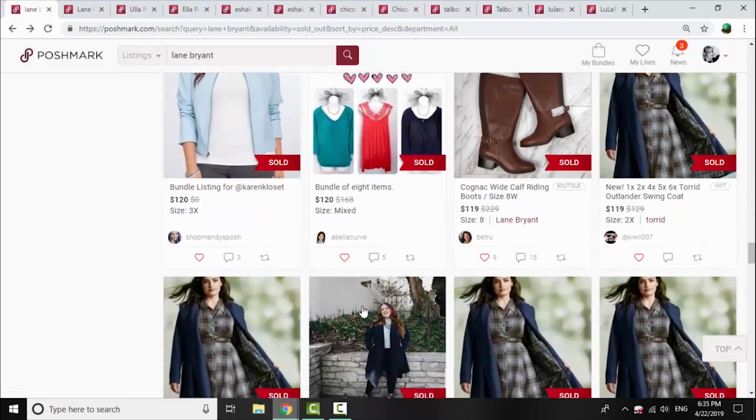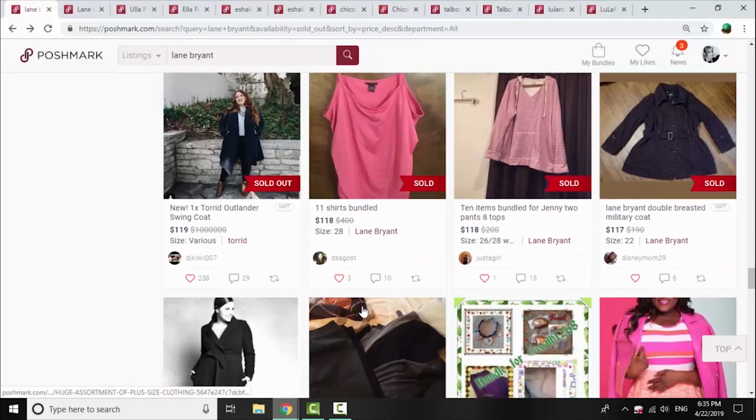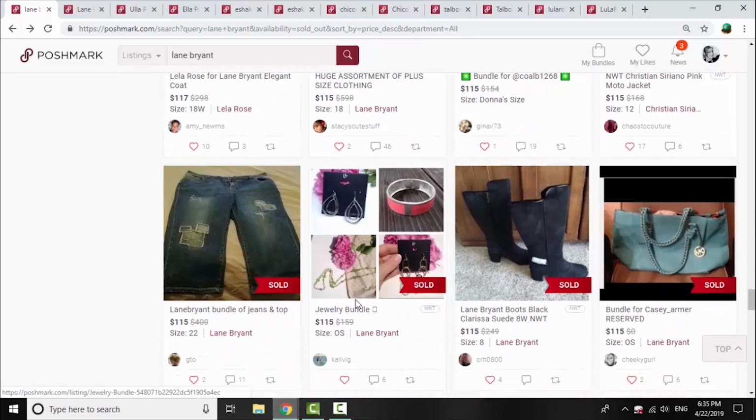Maybe do keep your eye out for several of those brands and go ahead and maybe do a little bit of a plus size bundle. Those seem to do quite well when I'm looking at these comps.